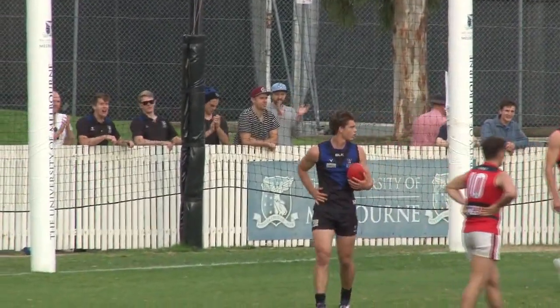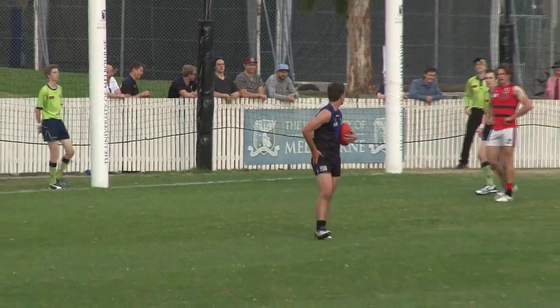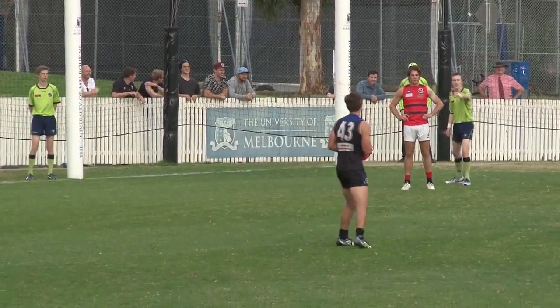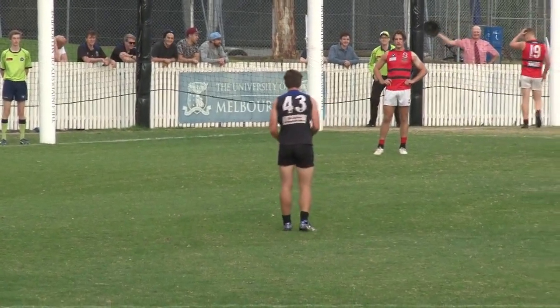Robbins. Oh, yes, Robbins. Right. What is it? I thought it was Batten. It's not Batten. It's not Batten. Wait till he turns around. And Robbins, it's yeah. Robbins. It is Robbins. So Robbins hasn't scored this afternoon.